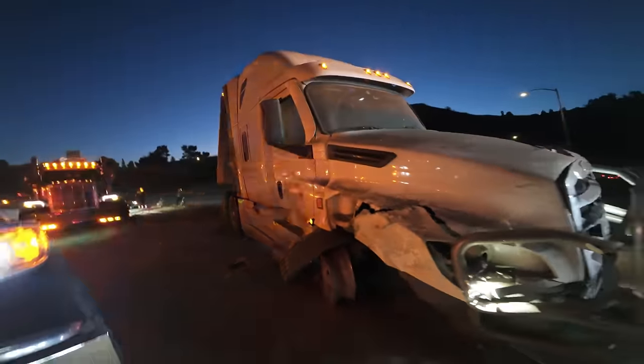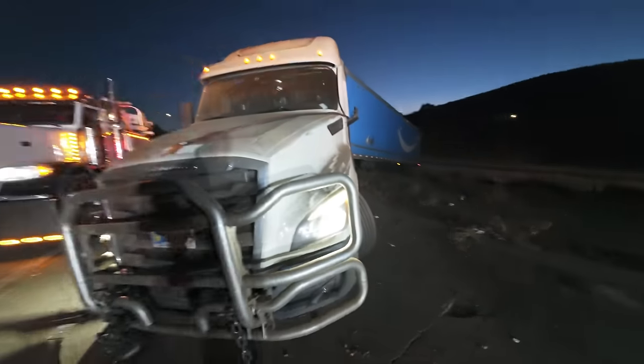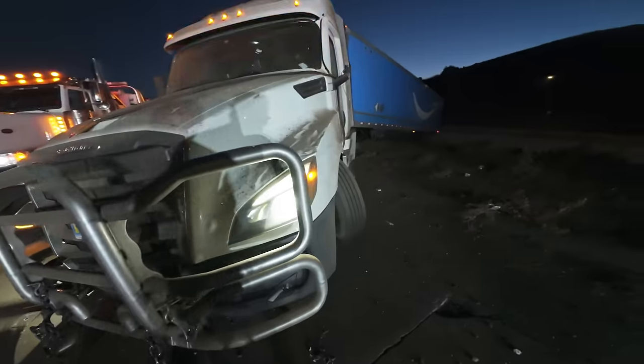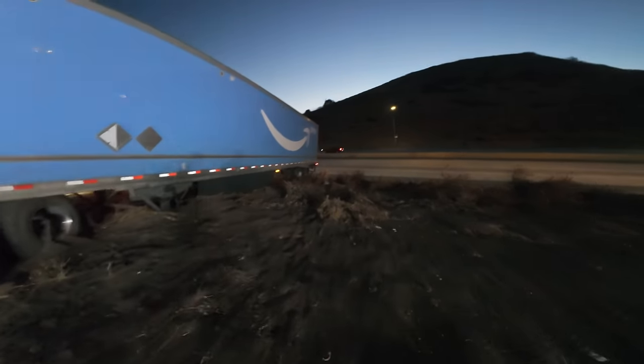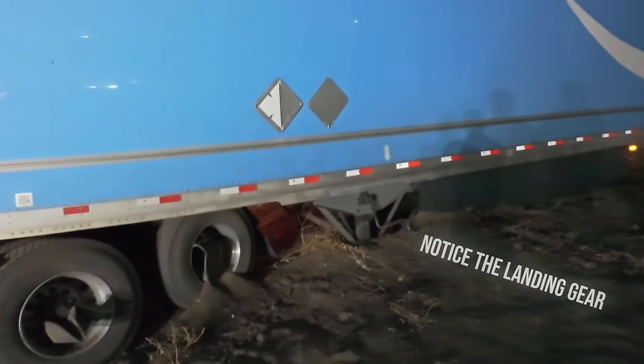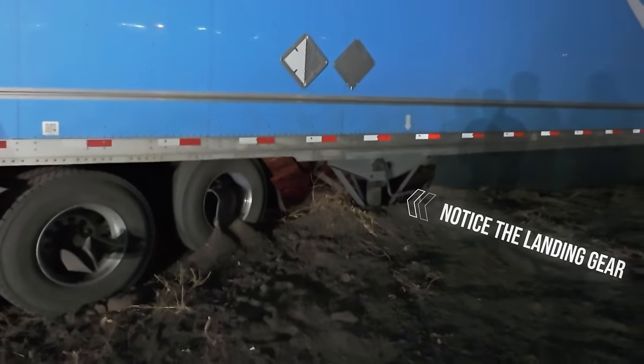This is where most of the damage is at. There's no way. Is it pulling from that? Whatever, I'll tear it off. Oh, yeah. Easy.